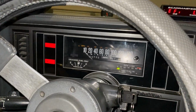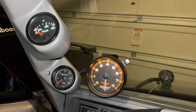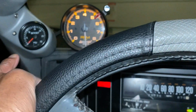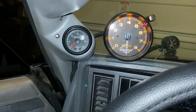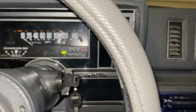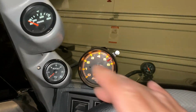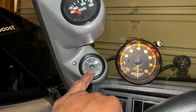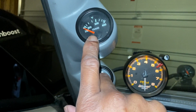All right, so I got the keys. That's what everything looks like when it's lit up. I definitely need to get my bulb fixed for this right here. It might be just a loose wire for my boost gauge. That's the most important thing. All right, got my boost gauge right here. Transmission cooler temp right here. Shift light.